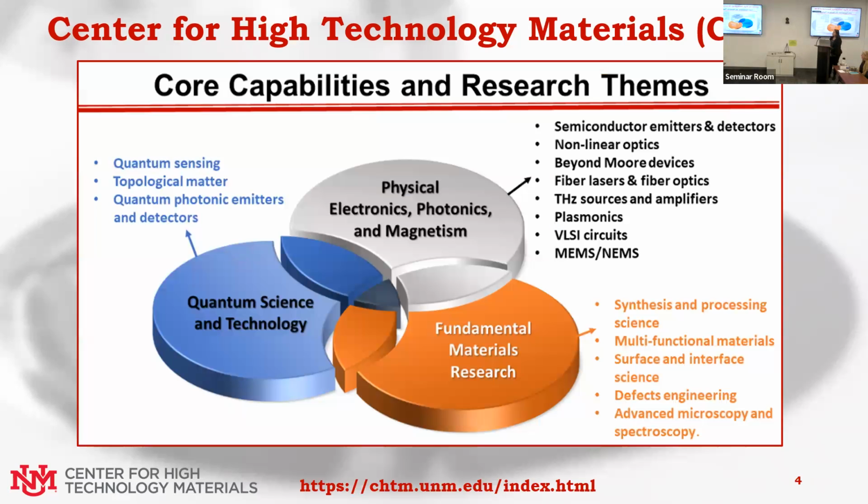So our core capabilities, just to give a brief overview, were decided by our faculty in the last faculty meeting. We started off as a center of high technology materials, meaning anything beyond silicon. Silicon is what exists today in the semiconductor field. All the chips in our phones and computers are made with silicon. But the con of silicon is that it utilizes the characteristics of one material. So CHTM's inception idea was to go beyond what is in silicon, hence the high technology.